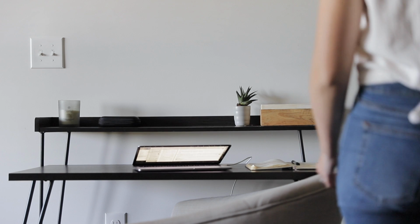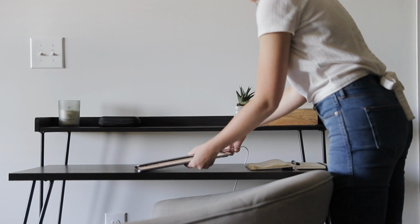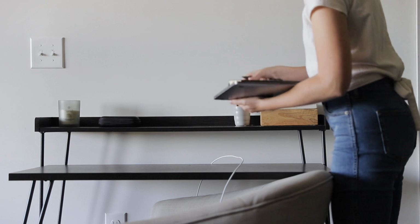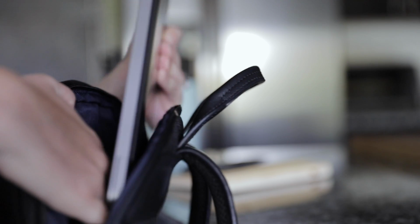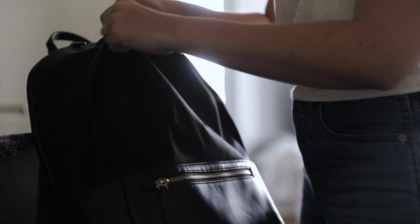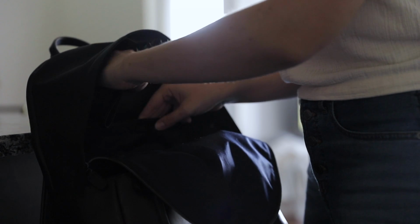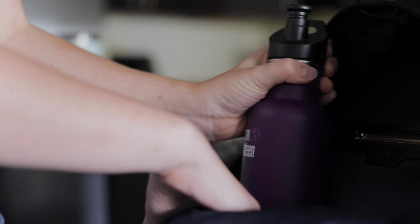And on those mornings where I'm heading out the door, it's important that I bring all of my essentials with me. So I'll pack my laptop and bullet journal, as well as my wallet. And all of those essentials fit perfectly into this backpack from ISM, which I like to use if I'm ever working outside of the house. And then my water bottle is the last thing that I'll add to the backpack.